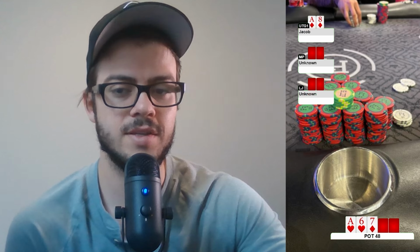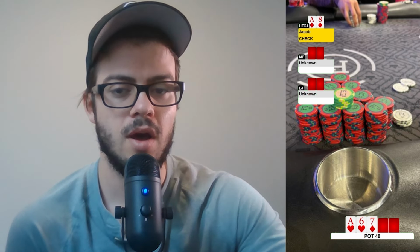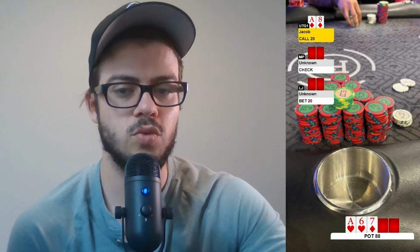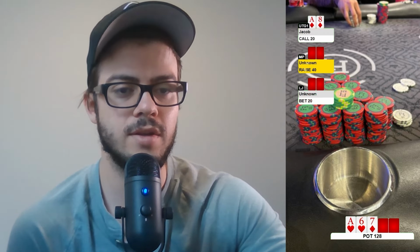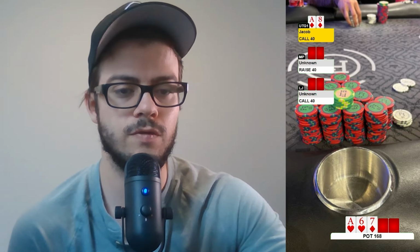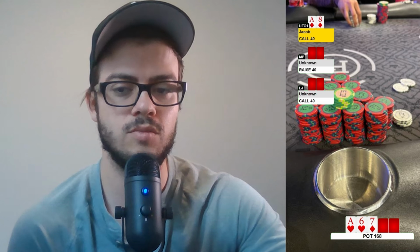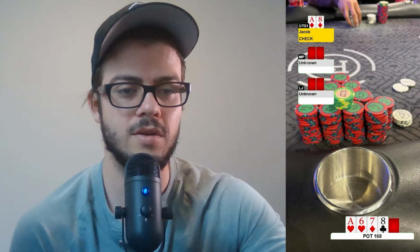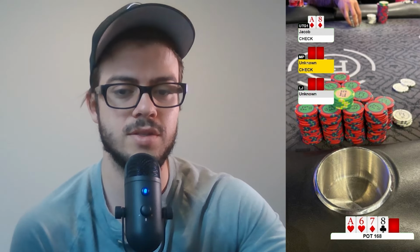The flop comes ace-6-7 with two hearts and a diamond. I check, the original raiser checks, and the button bets 20. I call 20, and now the original raiser does something I didn't expect. He min-raises to 40. The button calls, and here, with the price I'm getting, I have to call even though I'm most likely behind. The turn comes the 8 of clubs, so we get super lucky here, but unfortunately action checks through.